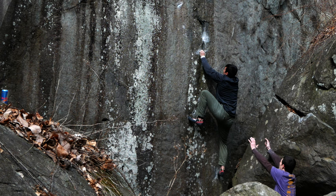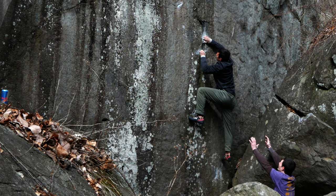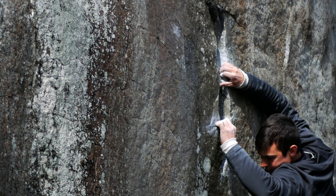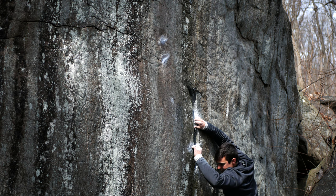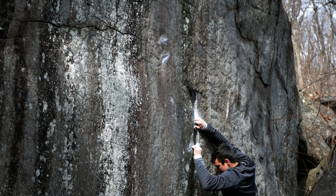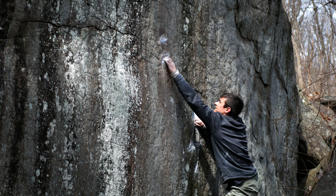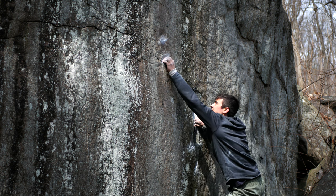From there, you basically pull up, bump the right hand up to a good Gaston that kind of has this thumb press you can do on the opposing side of the crack, which is pretty cool. And once you set your foot in that position, you have to do a pretty technical move where you stand up on that foot chip and reach for a slopey crimp with the left hand and then immediately bump to a better, more in-cut crimp.